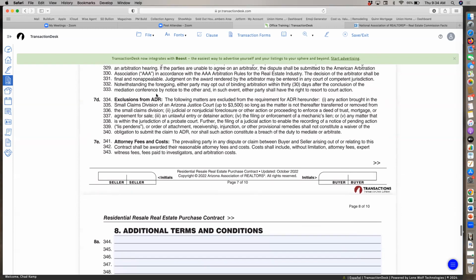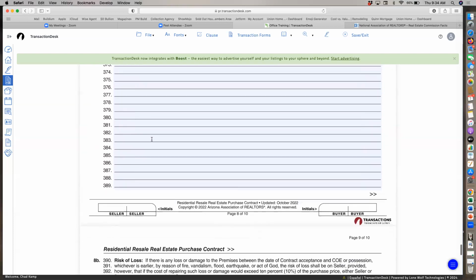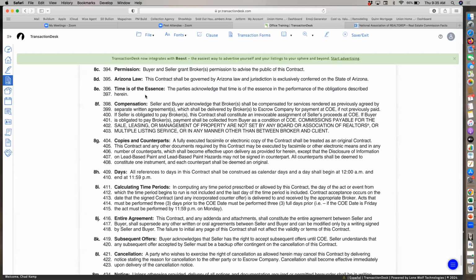Dispute resolution, same scenario. If you get in an argument, everyone agrees to go through ADR. The only thing that doesn't have to go through ADR is anything that can be handled in a small claims court, which would amount to $3,500 or cheaper. Attorney's fees and costs, loser pays. Risk of loss, seller needs to maintain insurance on the property. Permission, both the buyer and seller grant permission for the agents to publicize their association with this transaction. It also affords the local boards the opportunity to gather data and be able to provide that to the public.